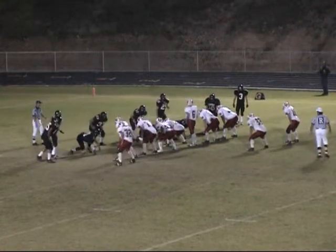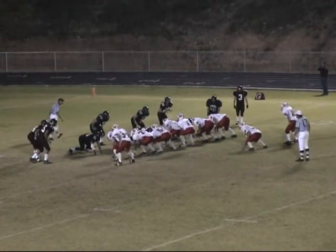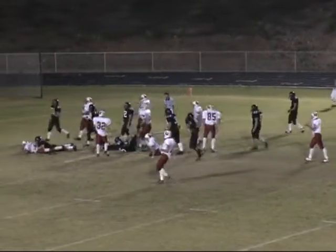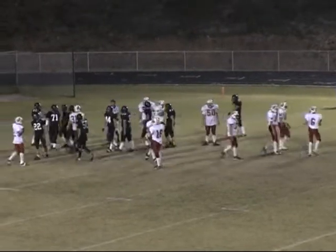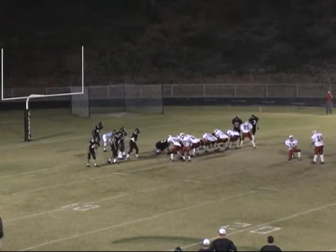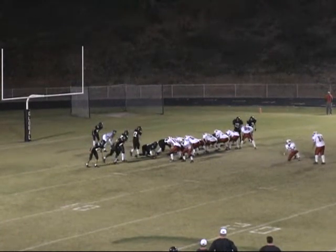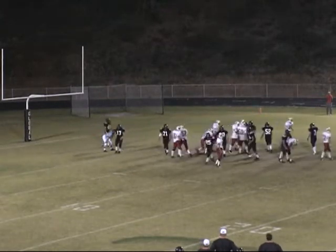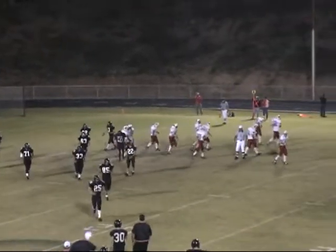The Tigers, first and goal for the Cowboys. Allred, the ball carrier, in for the touchdown. Brown attempts the point after, kick is in the air, and it's good for the Cowboys.